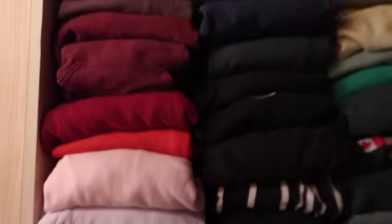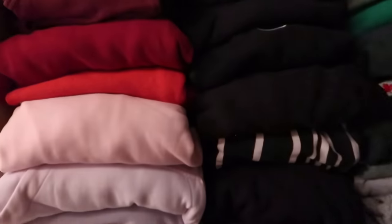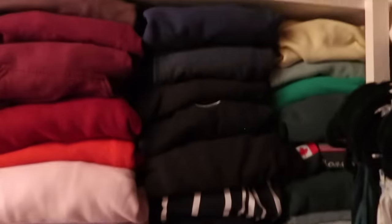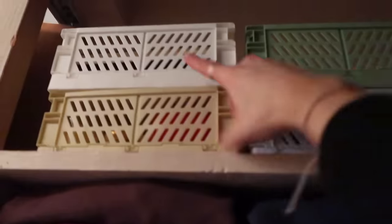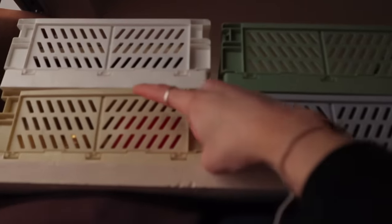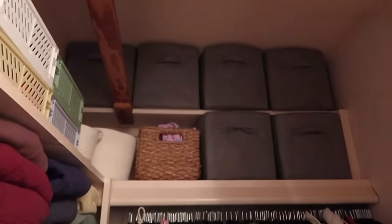And then here's my little sweatshirt wall, which I've really been loving. It's been honestly working out really great. And it's not too hard to take a sweatshirt out and put one back in here. So I also have those color coordinated. At the top of this wall, I have 4 of these Amazon storage crates. And I think this one has journals. This one has extra candles. I think both of these have essential oils. All of those storage crates at the top are from Amazon. I kind of showed you them earlier.